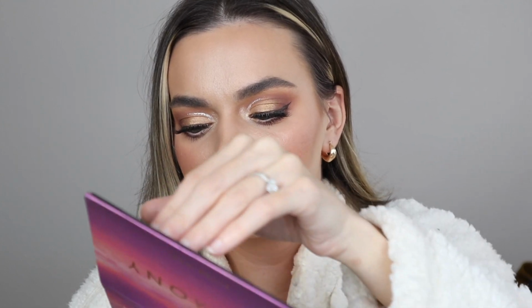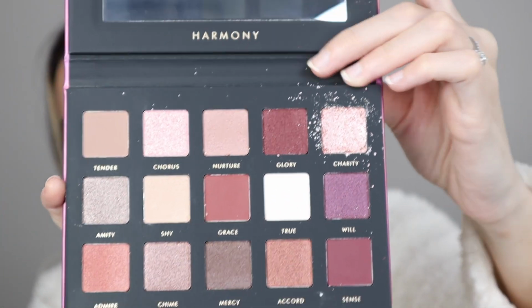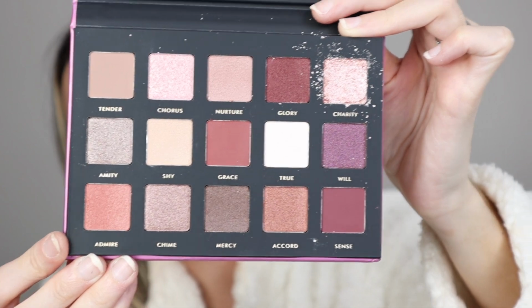I have another Alter Ego palette. These palettes were sent to me, the Alter Ego palettes. This is the Alter Ego Harmony palette. I don't know what happened to that shadow, but gorgeous, gorgeous berry tone eyeshadow palette.